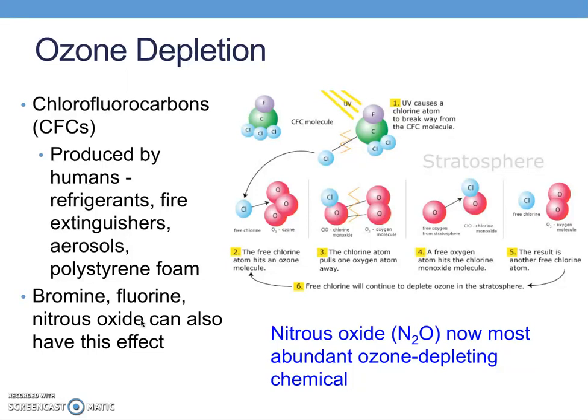The only thing they have in common is that some of the chemicals that are greenhouse gases can also cause ozone depletion. So chlorofluorocarbons can be greenhouse gases. They also cause the ozone to be depleted. Nitrous oxide is a greenhouse gas, but can also cause the ozone to be depleted. But ozone depletion and climate change, other than having similar gases that can affect them, are not connected.